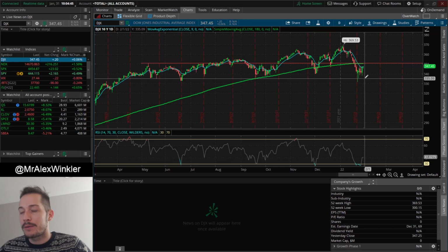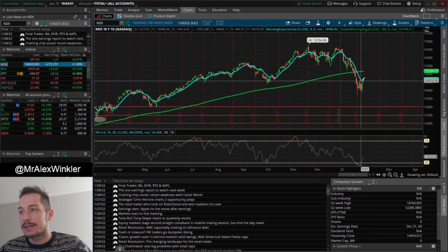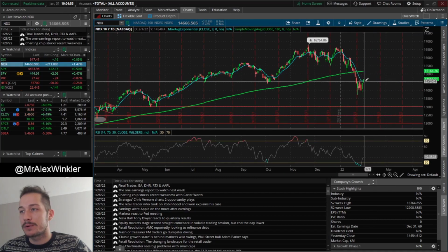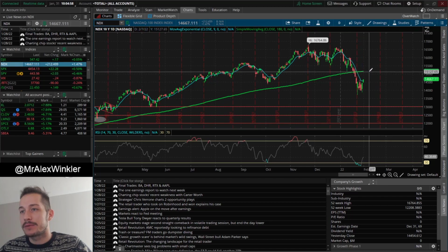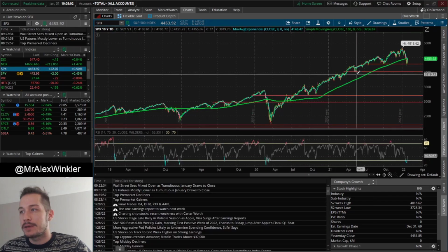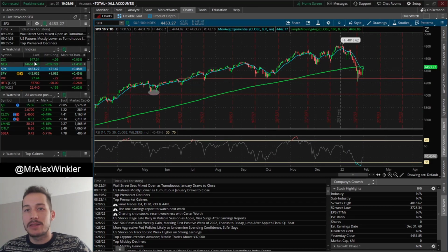You can see right now we're having that bounce back to that big resistance zone around 350 on the Dow Jones. NASDAQ similar, but it sold off even more, so this one has more upside potential, around 3% or so, till it finds that bigger resistance again, right around 15,000. And then the SPX, this one already reached it, kind of like the Dow Jones. So I think we still have some upside.